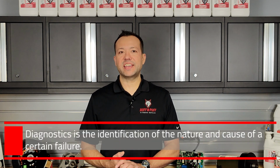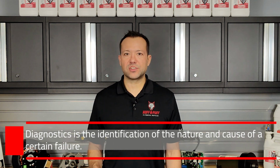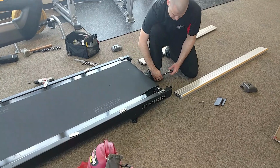Diagnostics is the identification of the nature and cause of a certain failure. However, not all diagnostics are the same. We diagnose not only the symptoms your machines are presenting, we also determine the root cause of your machine's issues to cure the cause, not just the symptom.